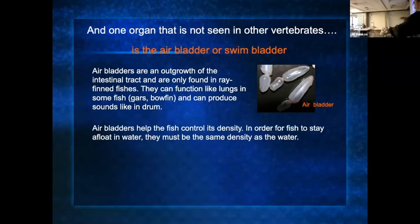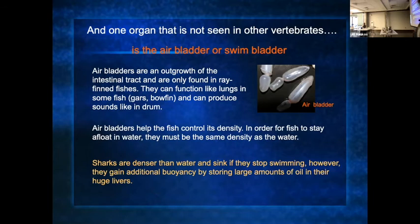Why do you need an air bladder? Well, if you want to stay in the water column, you've got to have the ability to control your buoyancy, and so your density. So fish need this air bladder to help them with their density. Not every fish has an air bladder. There is a group of fish in Kansas that don't have them, and that is the darters. We're going to talk about those earlier or later.